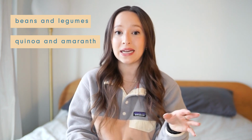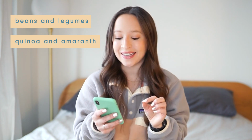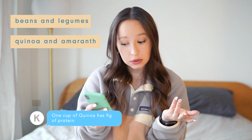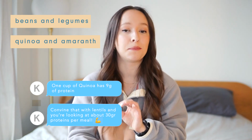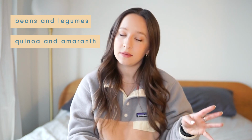I also reached out to my vegan clients and asked them for their tips as they were going through my program, and they gave me some awesome ones. This one is from Kelly. She said 1 cup of quinoa has 9 grams of protein, pretty solid. Combine that with lentils and you're looking at just shy of 30 grams of protein per meal. And that's exactly what we hit. A lot of times us petites are in sort of the same calorie range in terms of macronutrients. It does differ from person to person and it can differ substantially, but generally with the protein, we're trying to hit, 30 grams of protein per meal is gonna be a really, really solid goal for you.